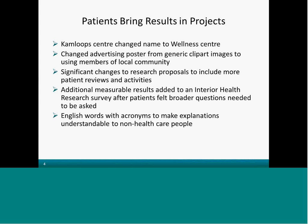And I do this because I've seen that patients bring results in projects. Some ones gain typically, but I have certainly seen that from an administrative point of view, Interior Health and the board type of programs, there's very good feedback to the patients as we've been involved in different things, that there's a commitment that we have a report back as to what difference was made or how it was received, and that's faithfully followed along.